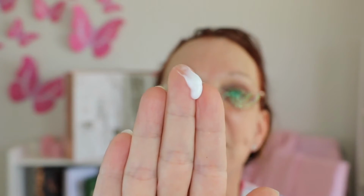I will just put on about that much, and I will take my glasses off so that I don't get it all over my glasses, and I will just pat that all over my face and gently massage it in. I take it right under my eyes. I don't take it on top of my eyes.